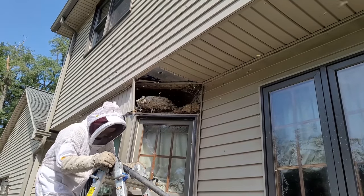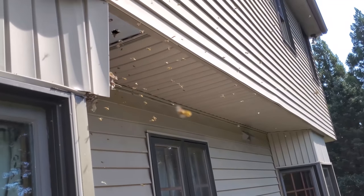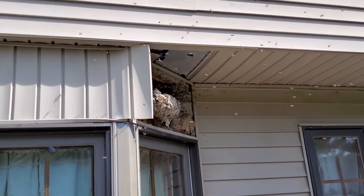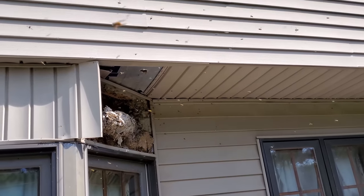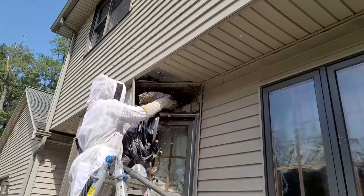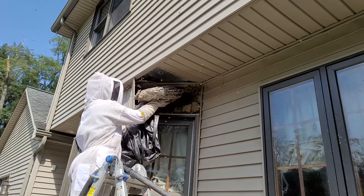But the numbers were just so huge in this swarm that I decided, you know what, I'm just going to bag the nest and get it out of the cavity, and then I'll focus on the swarm right at the original entranceway. Because even though that whole cavity is open, they were mainly flying to where the original entranceway was that they were using between the soffit and the part of the siding.